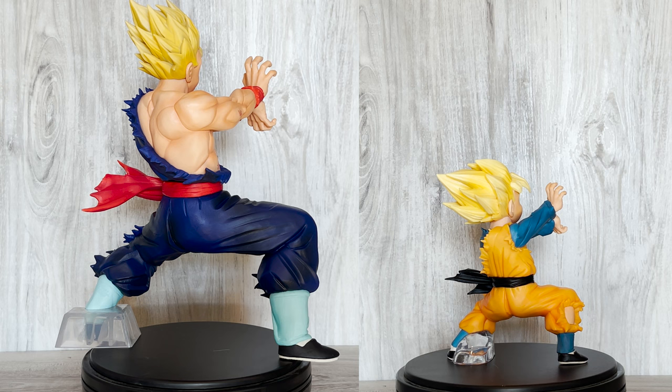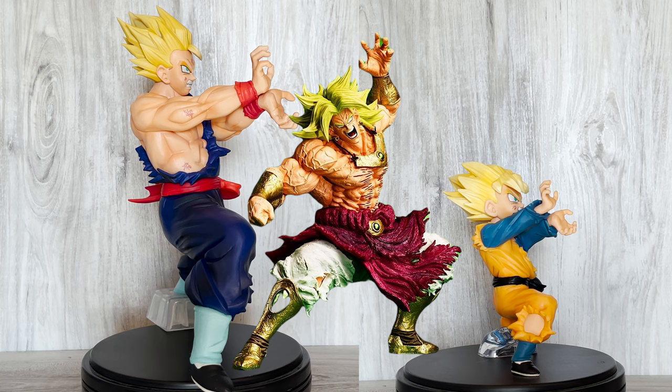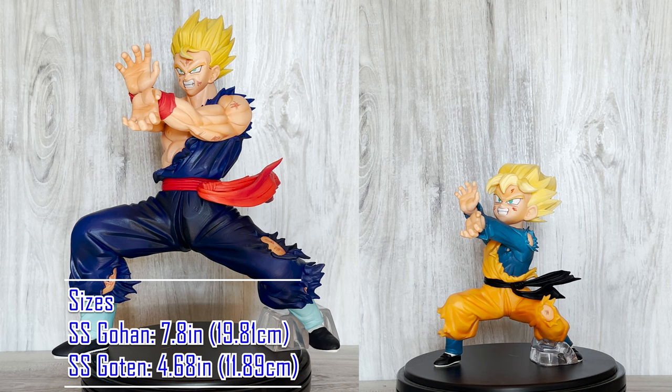This set consists of Super Saiyan Gohan, Super Saiyan Goten, Cooler, Metacooler, Turles, Super Janemba, Beerus, and Legendary Super Saiyan Broly. This Kuji set was released in Japan on August 4th, 2022, and will not have an overseas release. There are no variations of these figures currently. You can find these on eBay or Facebook collecting groups for about $90 each. These figures are made of PVC and ABS. Gohan stands at just under 8 inches, and Goten stands at just under 5 inches.